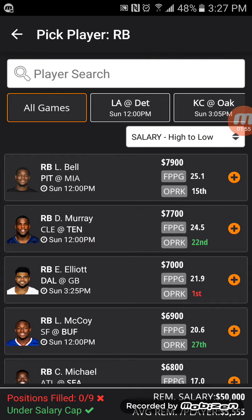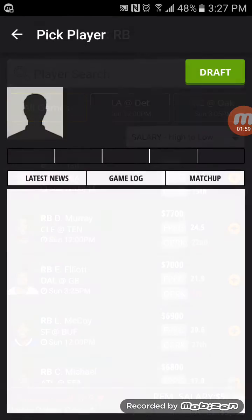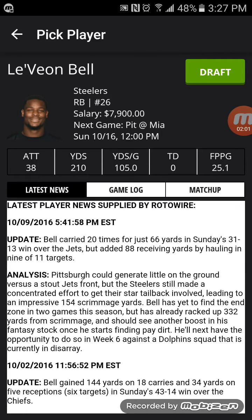So this week, the chalkiest of chalk plays is obviously going to be Le'Veon Bell. If you look at Bell, the whole offense for the Pittsburgh Steelers is completely built around the run game. They're explosive. They have one of the best, if not the best, running back in the NFL right now. He's back from a suspension, healthy, looking great.